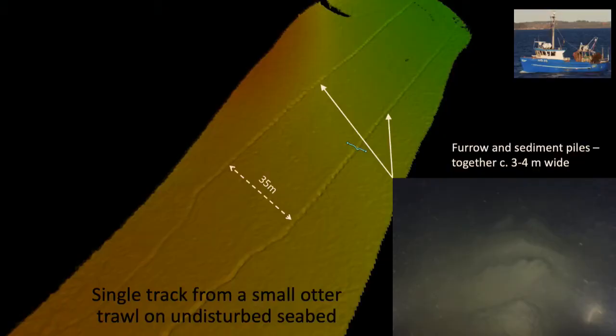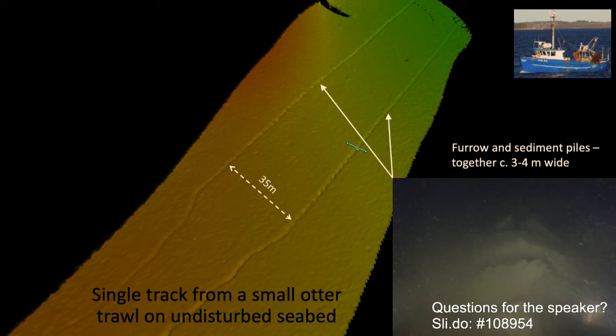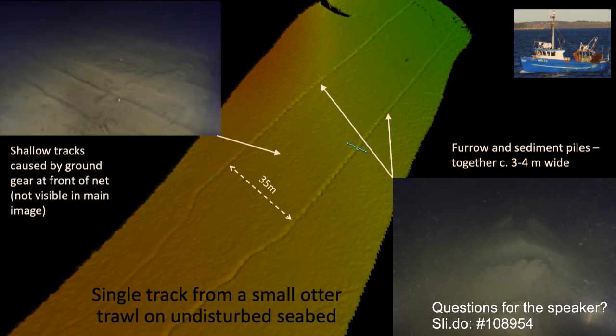So just to show you what it might look like, this is a single trawl track that we made ourselves using a very small trawler, in the picture you see at the top right, much smaller than the previous picture. We did an experimental trawling exercise outside Asker a few years ago. And here you see, in an acoustic image of the seabed, the parallel tracks made by the trawl doors. They throw up piles of sediment: a furrow where the door has scraped through the sediment, and a pile of sediment thrown up at the side, which can be several meters wide. And then in the middle, you can't see it in the multi-beam image, but there are very shallow tracks, just a few centimeters deep, caused by the rollers on the ground gear.